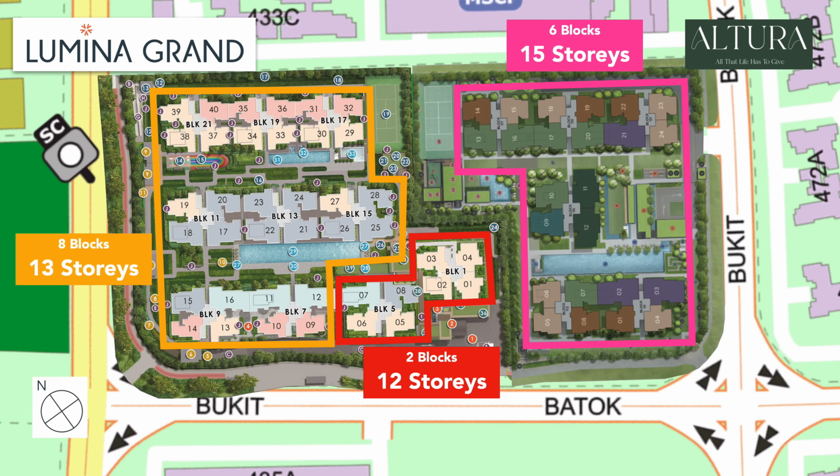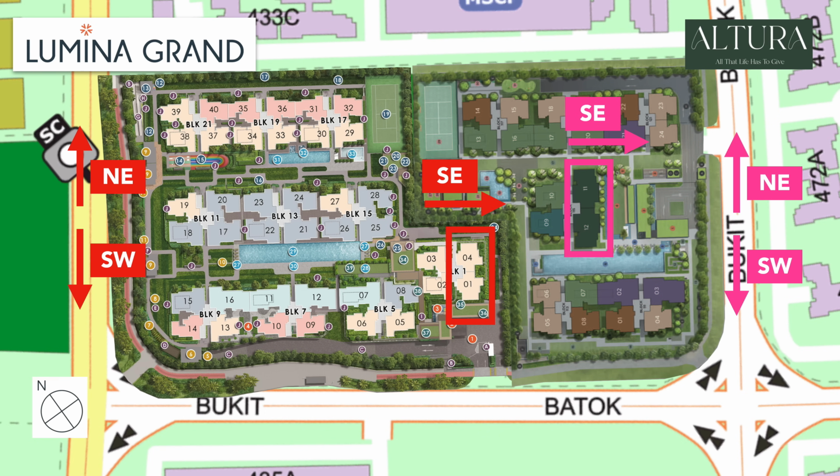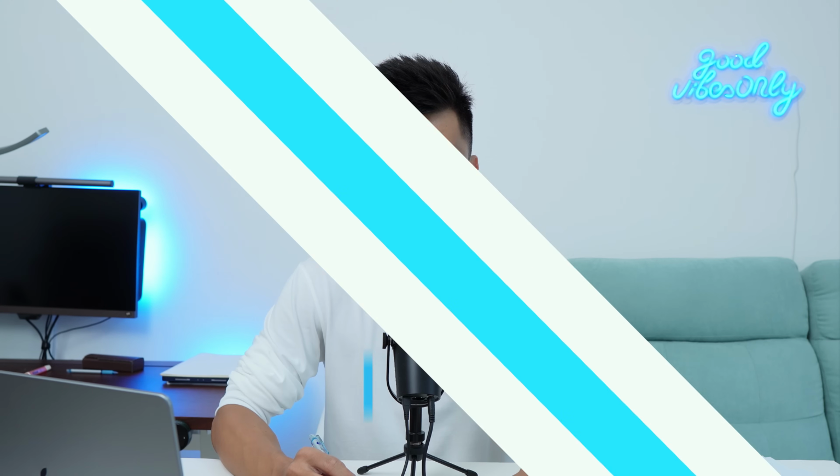Altura's units face mostly northeast and southwest, except stacks 11 and 12, which are facing southeast, both 4-bedroom units. Lumina's units also face mostly northeast and southwest, except stacks 1 and 4, which face southeast, overlooking directly into Altura's main pool. Altura has an NOVP, Notice of Vacant Possession, for March 2027, and Lumina Grand has an NOVP for March 2029. And here's a quick overview of the unit types at Lumina Grand.